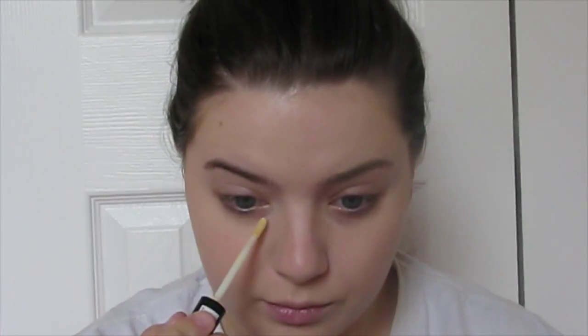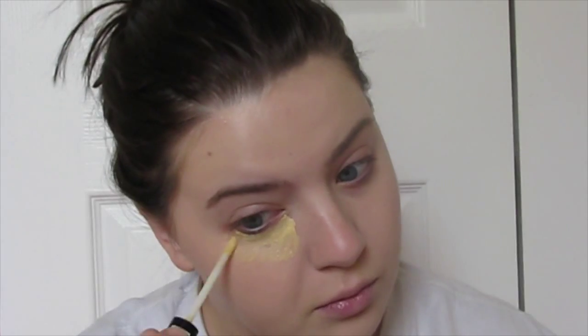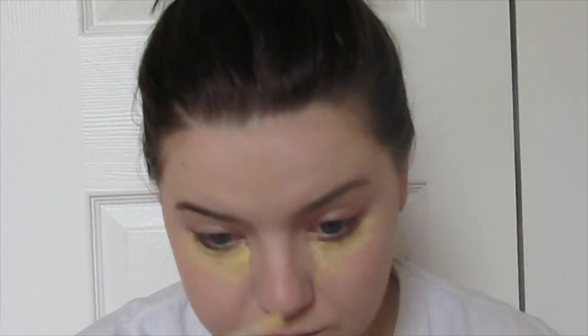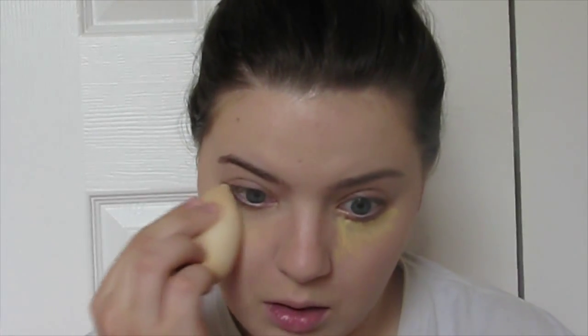Going to continue to blend that out really quick, and then I'm going to go in with the NYX HD Concealer in the color Yellow. You guys know this is not my favorite concealer, but it's the only drugstore concealer I had other than my LA Girl, which is way too dark right now. I'm going to use this to brighten my eyes. I'm also going to put some underneath my chin where I have a little bit of redness. Just helped combat that some.